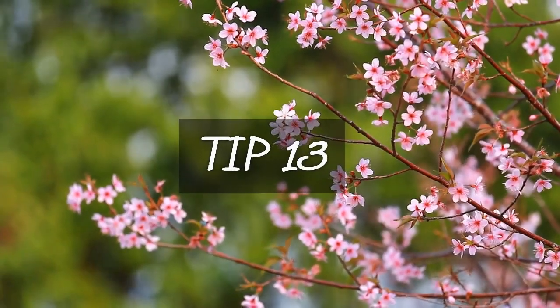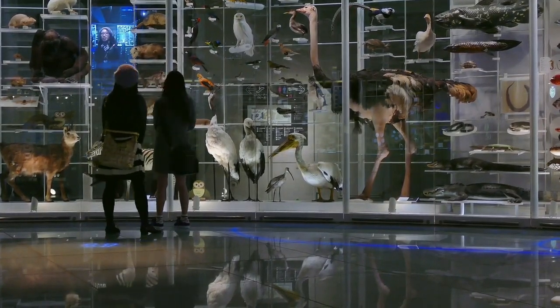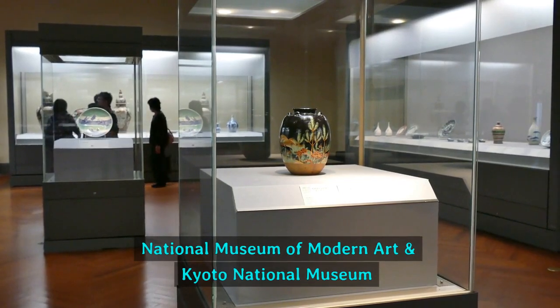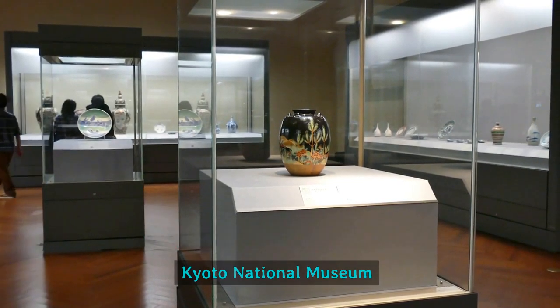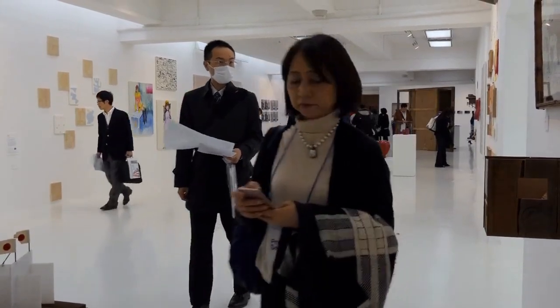Tip number 13. Visit free museums. Japan has many museums that are free or offer discounted admission. Some popular options include the National Museum of Modern Art in Tokyo and the Kyoto National Museum. You can also find free art galleries and exhibitions in many cities.